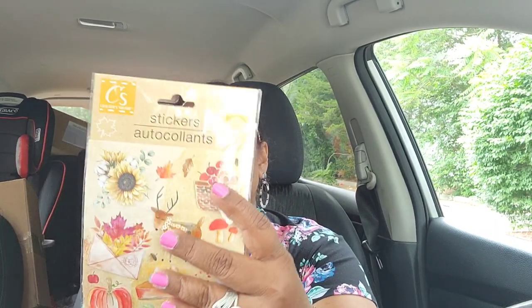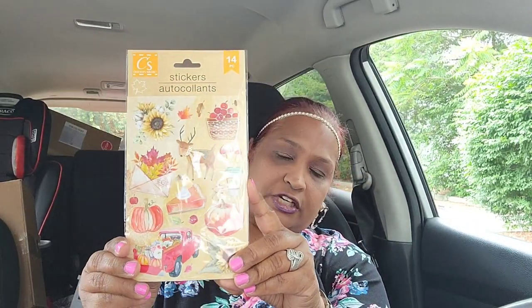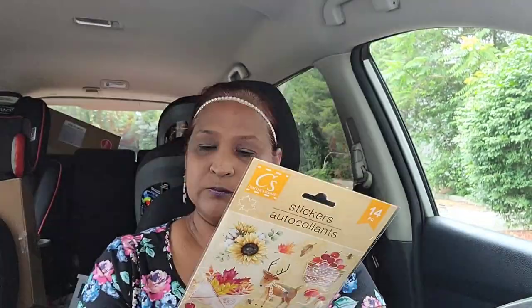$14. Look at that, how absolutely gorgeous. And the pumpkin with the truck, with the red truck. And I like how the back of the red truck is open so you can see the pumpkins. They almost look like they want to fall out from the truck.